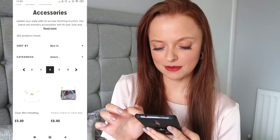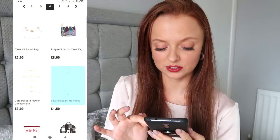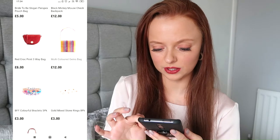Look at that clear mini handbag. The only problem with those, they look dead stylish when they're off, but you literally wouldn't be able to put anything in there, would you? Let's be honest. Chokers, some Bride to Be stuff. Oh, I like that red croc one. I feel like that's a bit Chloe as well.